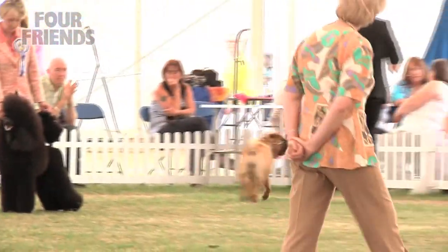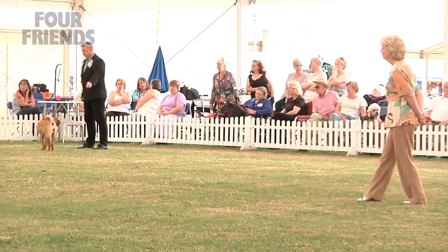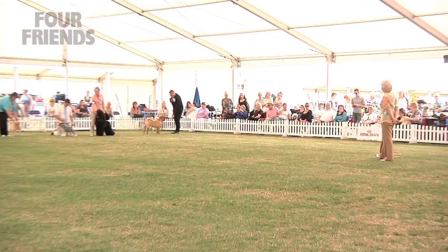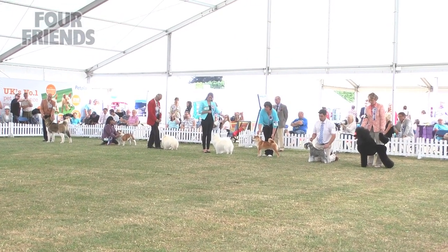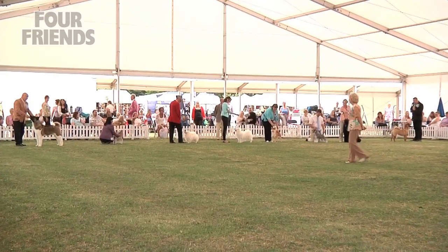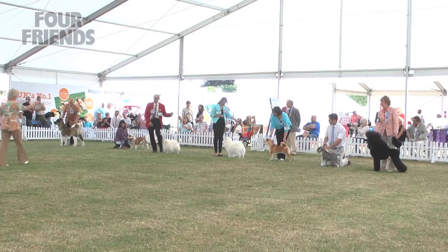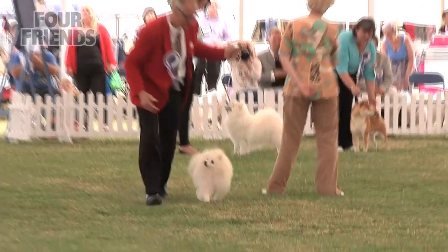So, the judge has asked for the boards to come into position. Very soon we will know the first of our group winners at Windsor 2015. One last look, and the winner of the utility group, Windsor 2015, is... the German Spitz Klein! 1401.